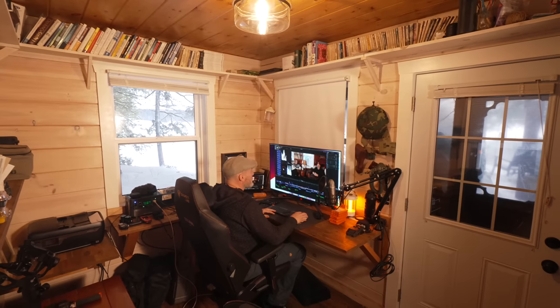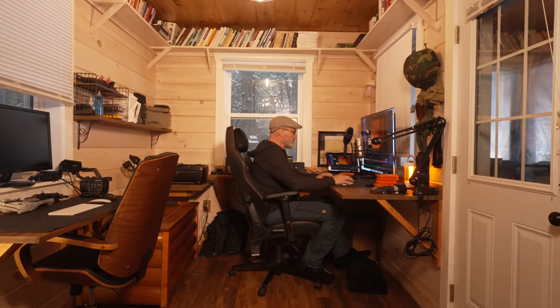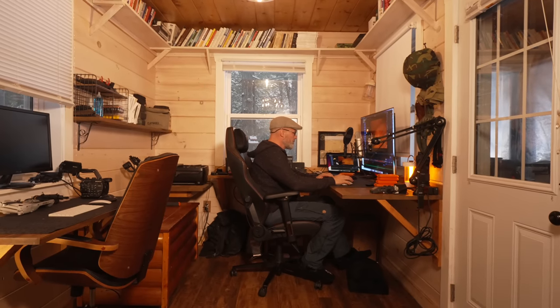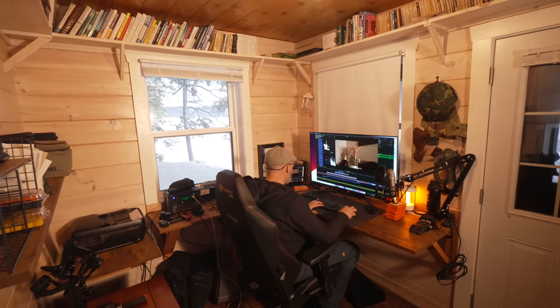On the other side is our main office studio combination. We've got these black sound resistant curtains, which allow someone to work late into the night. It dampens the sound coming out of there, but also blocks almost all of the light. So it's a great studio to work and create content, which is what we do for a living.